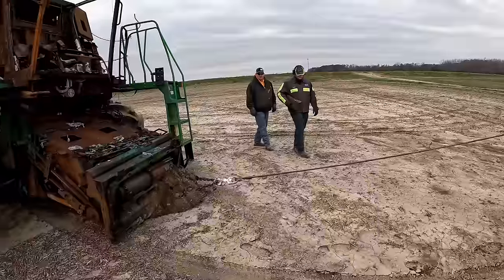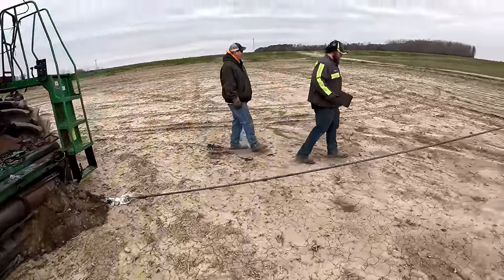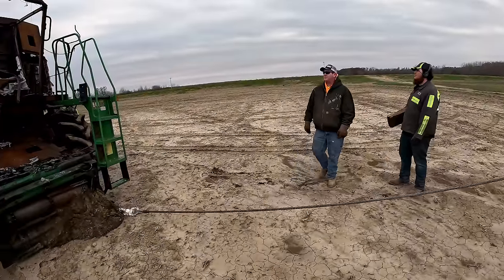That's when you bring in the excavator and the dump wagons and you just start picking it up piece by piece. And it seems like it costs more to pay for the wheat than it did for the insurance to pay for the combine.